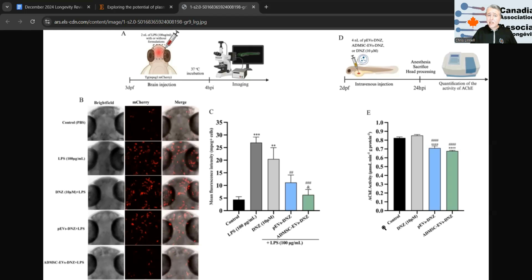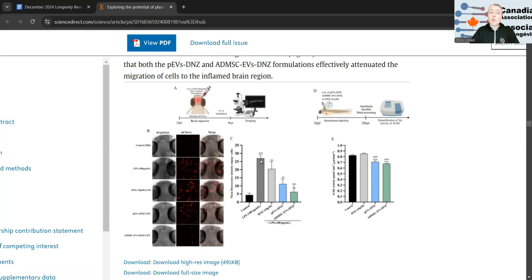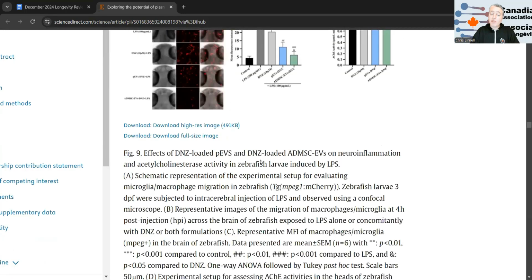And so in E here, you can see just control. Then donepezil doesn't make much difference on its own. However, the EVs, both the plasma EVs and especially the fat EVs, reduced the activity of acetylcholinesterase to a greater degree. Finally, they wanted to see what effect this had on physical performance.